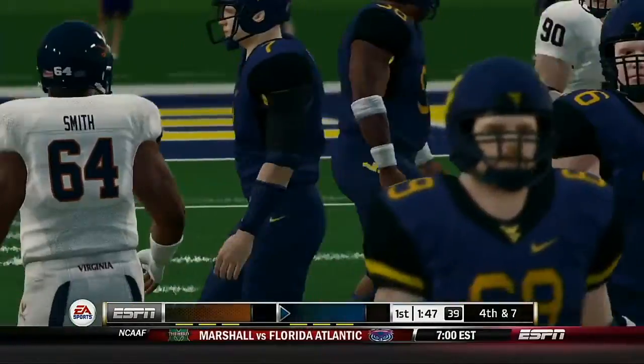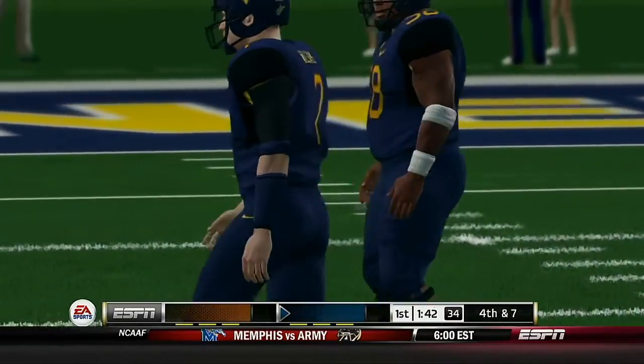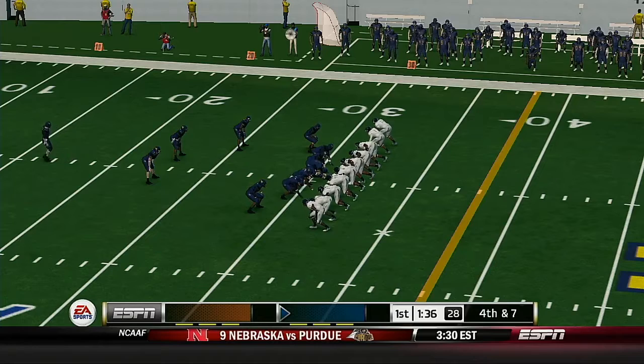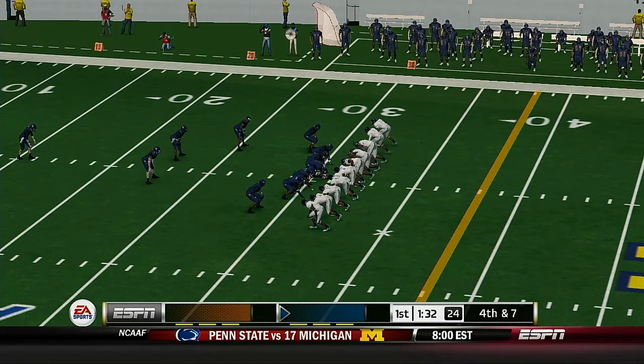He's out of bounds around the 30-yard line. That's a gain of 2. That brings us 4th and 7. Campbell is the punter.